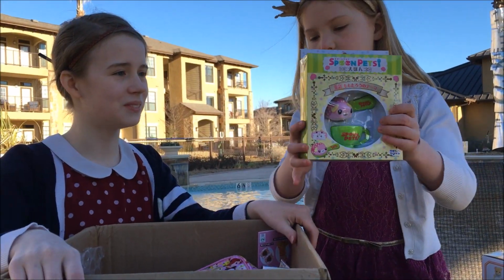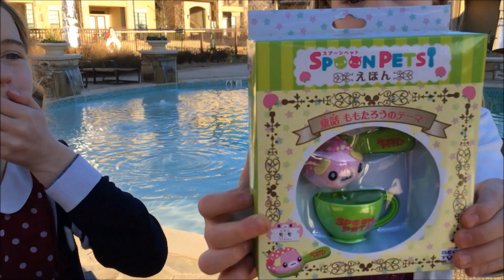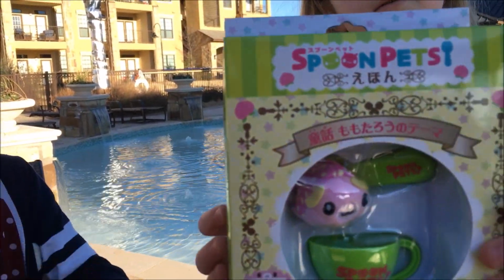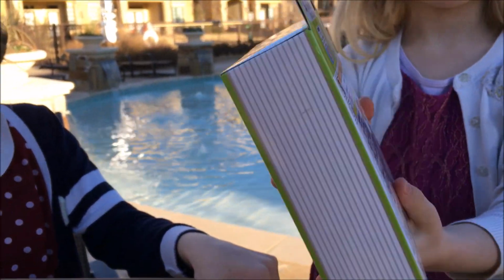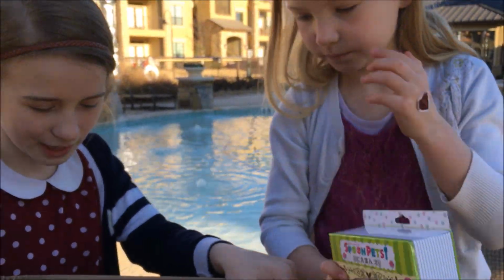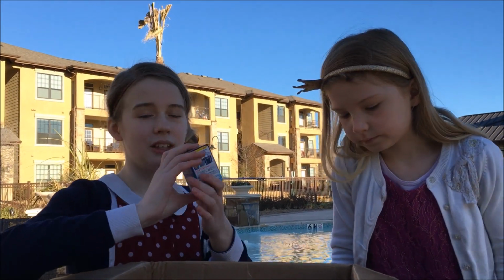Open this. What is that? It's spoon pets. Oh my goodness. Oh my gosh, those are so cute. Can we open it? Oh no. Let me see the back. Oh my gosh, it's so cute. That is so cute. Okay, so this is a Tsumu Tsumu chocolate egg.